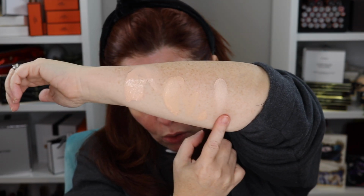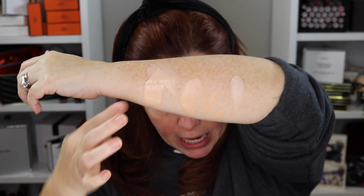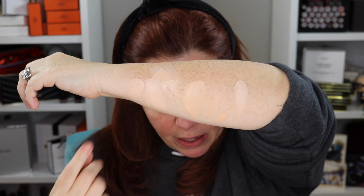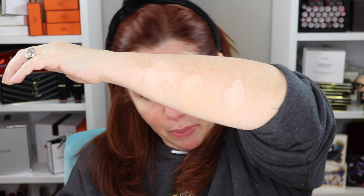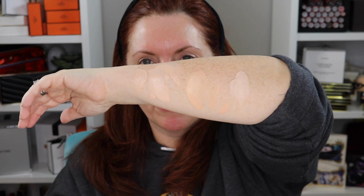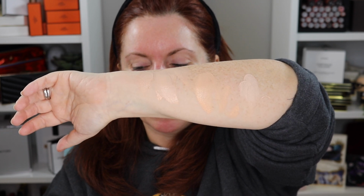So that's the Aura in the cushion. It is definitely lighter than the Future Skin. It has more of a pink, like a light pink. This is definitely a deeper shade. I think the Aura is still gonna be fine on me though, because I'm so pale and it's winter. But I think I could also do the Alabaster in the cushion.